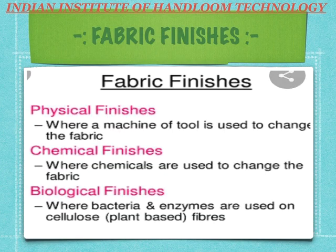And what is the physical and the chemical, and something nowadays, biological finish, and another classification where enzymes and bacteria are used to impart finish. A good example is bio polishing. We call it bio polishing. It is the same work that singeing does, the same thing is done by bio polishing.